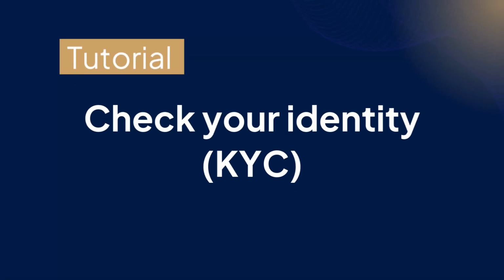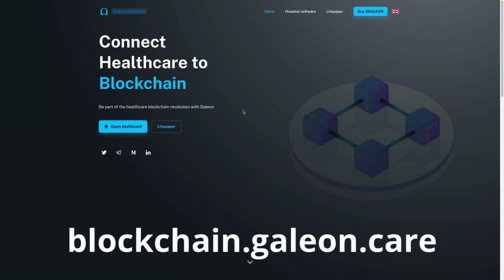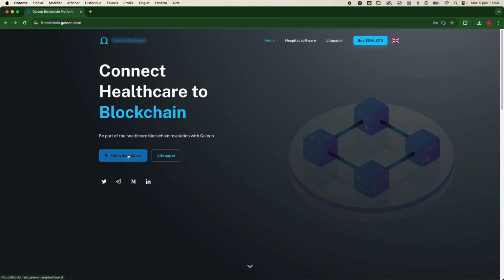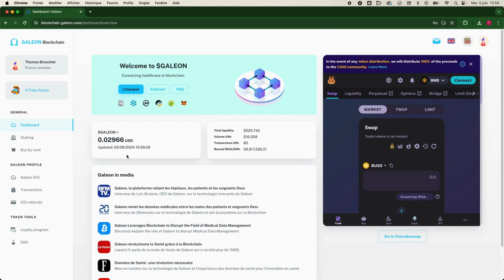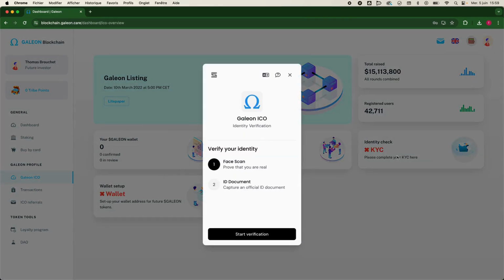Let's check your identity. Once again, go back to blockchain.galeon.care, open the dashboard, and this time go to Galleon ICO. On this page, you can see 2 red tiles, and one is the identity check. To verify your identity, you have to scan your face first and scan an ID document.